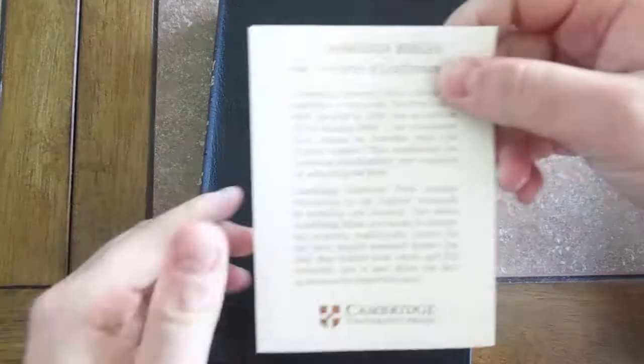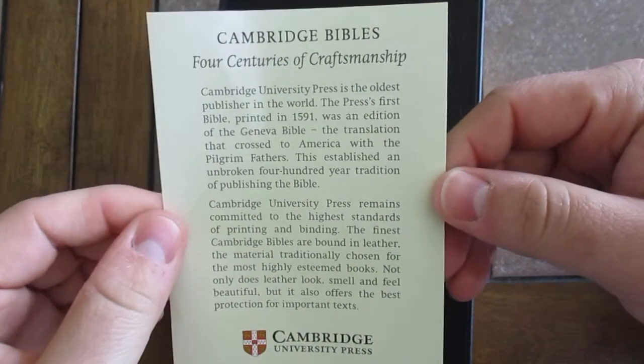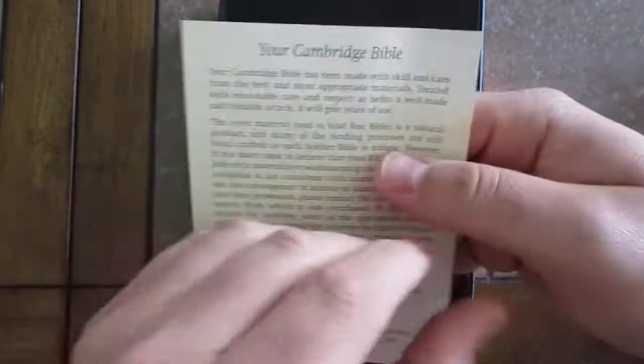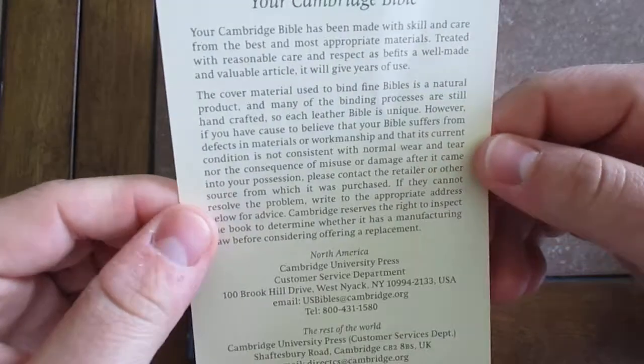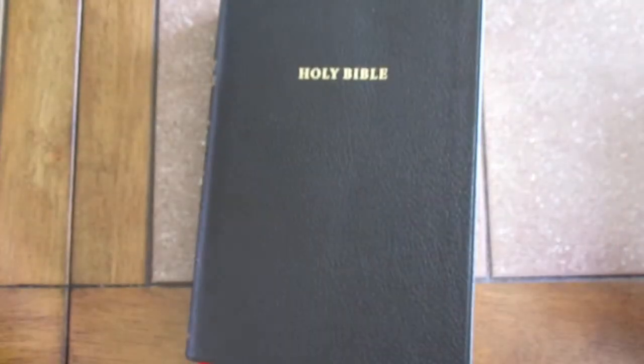But here's the card that comes with the Bible. Maybe you've seen this in a Cambridge Bible. This is the first Cambridge Bible I've ever bought. And that's what that thing says. Put that aside.